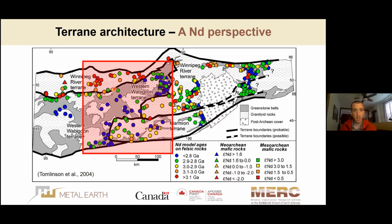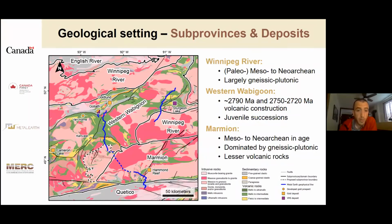So this is primarily where I've been working. It's not like there's no deposits, like you saw from the compilation. There are some more developed prospects and deposits like Cameron Lake, Goliath, and Goldland. These are mostly orogenic gold, or maybe mixed in the Goliath case. You'll hear from Chong on his work in Sturgeon Lake. There's this historic BMS mining camp here. There are really good-sized deposits along this big structure in the Marmion and Hammond Reef. And then there's basically nothing in the central part of this domain.